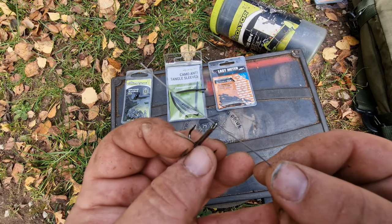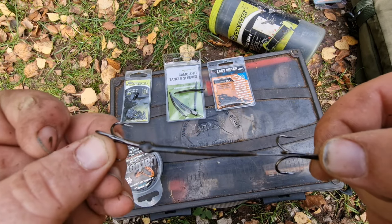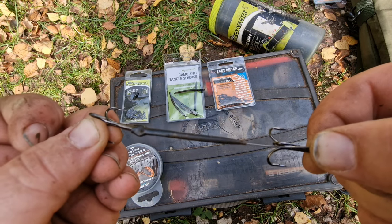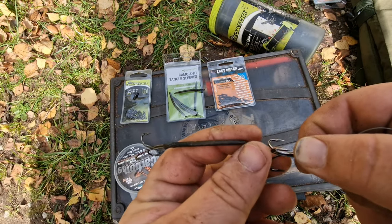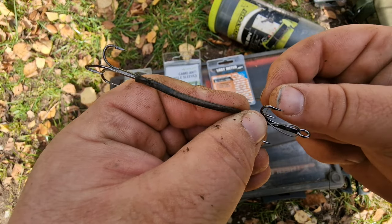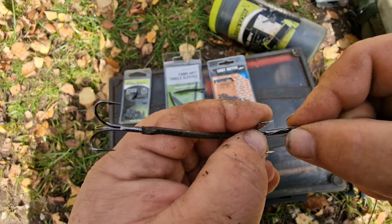It's fixing this second hook in place. So you want to simply thread it onto the line at the top. However far apart you want your trebles, this is where you're going to decide. Like I say, I normally have them just about there. You want the wire to sit alongside the hook. You go below the hook, like that. So the wires come down the trace, behind the hook.